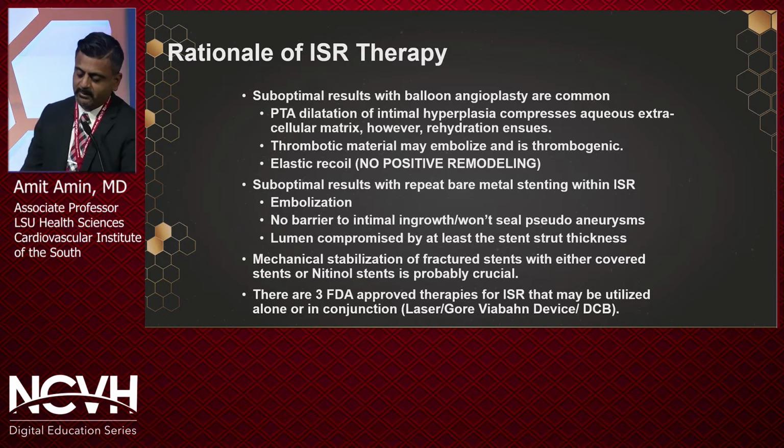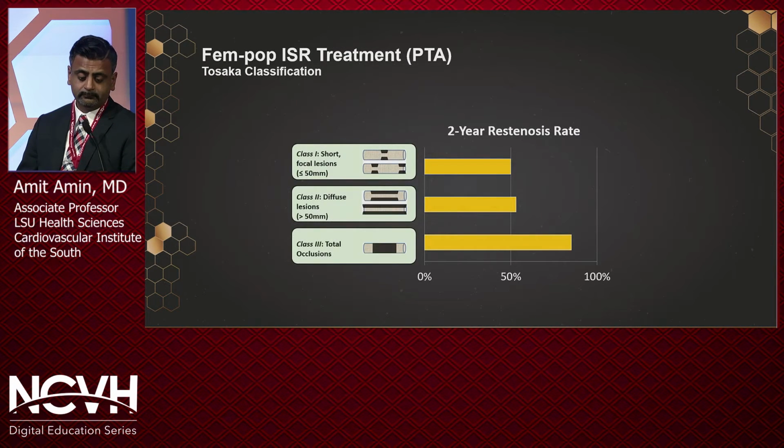Suboptimal results with repeat bare metal stenting make it not a good idea. Embolization is always there. There's no barrier to intimal growth and it won't seal any pseudoaneurysms. The lumen is compromised by the multiple layers of stents, so you get narrowing from there. Mechanical stabilization of fractured stents with either covered stents or nitinol stents is probably going to be crucial. Three FDA approved therapies, which we've gone over, alone or in conjunction, include the laser, the Viabahn stent, or the DCB. You should know the TASC classification 1 through 3, with varying 2-year restenosis rates, 3 being the worst.